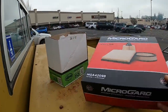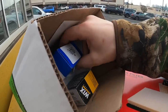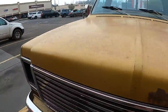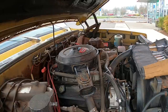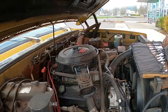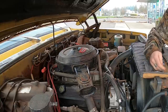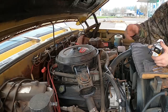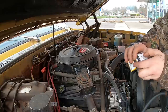All right, you guys, spent about $40 on an air filter, thermostat, carburetor filter, and a couple of radiator caps. Switch out this fuel filter real quick. Five eighths and then that's the fuel filter. There's the old one. Spring. We can't lose that. Don't come with them for some reason.